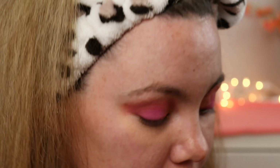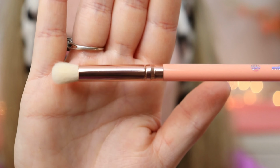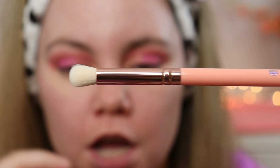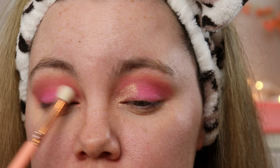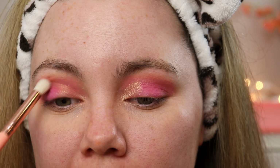I did have some fallout, as you can see, which is another reason why I like to do my eyes first before my foundation. Now I'm going in with number 10, which is a round crease brush. I like the shape of this, and I think it'll be good for a little bit of blending right around where I've now added this sparkle in the inner corner. I'm just going to blend this out a little bit into my eye look because I think it's really pretty.